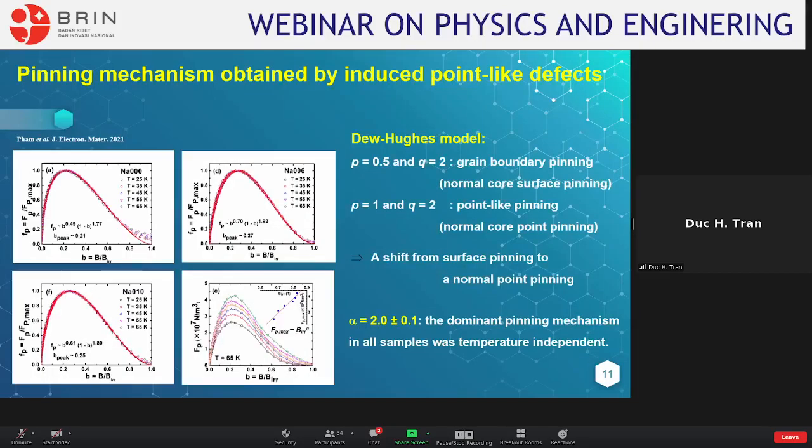And for the pinning mechanism, Dew's model has been really famous in superconductivity since 1974. After applying the model, based on the values of P and Q, we can determine the type of pinning. Like if P is equal to 0.5 and Q is equal to 2, we have grain boundary pinning or normal core surface pinning. And if this pair is 1, 2, we have point-like pinning or normal core pinning. So in our sample, we substituted sodium into the calcium site, and we have induced point-like defects. And we got a shift from surface pinning to normal point pinning.